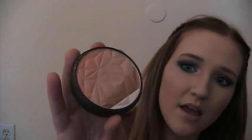Next is my Smashbox Fusion Soft Lights, and this is in Chic Copper. I figured if there's any time to wear a copper highlight, it would be now, summertime. So that is what that looks like. It's really, really pretty, and I've really been liking it. I guess my only issue with it is this part over here that is actually like copper. It just doesn't show up at all. So when I swirl my finger in there, I'm mostly getting these colors over here.